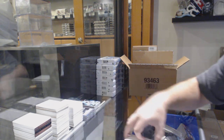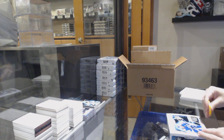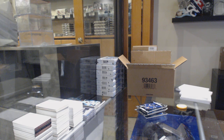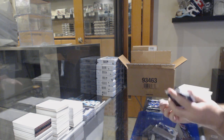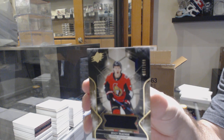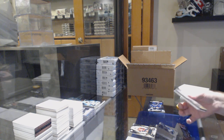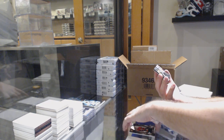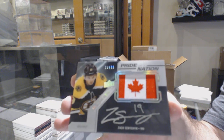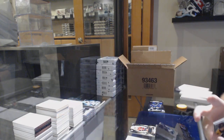All right. Well, clearly the upside down box was not case hit. Numbered 167/199, Brady Tkachuk, jersey. Pride of a Nation, rookie auto to number 99, so 13, so that is a three spotter. Pride of a Nation auto.